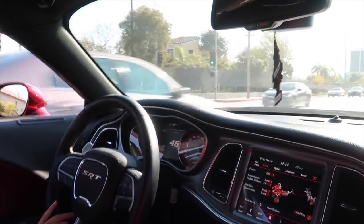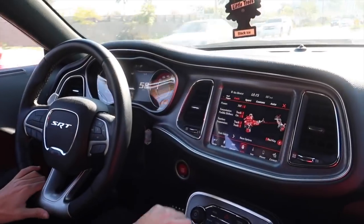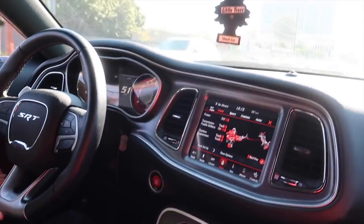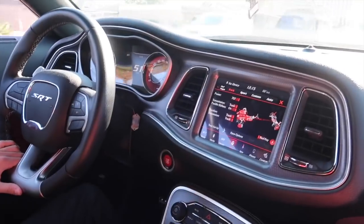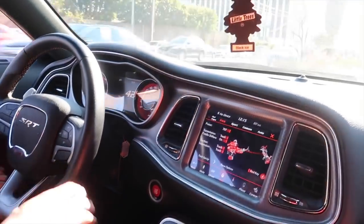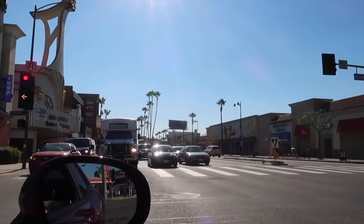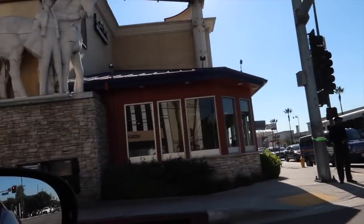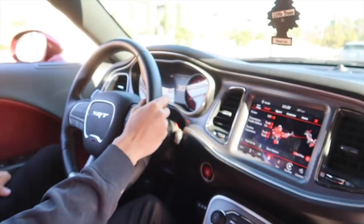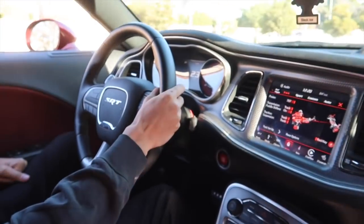Make it pop one more time for us. Oh man, it's gonna pop right now. Once you get to like first gear. Yeah. Well, no, it pops more when the exhaust isn't warmed up. Oh man, it sounds crazy.